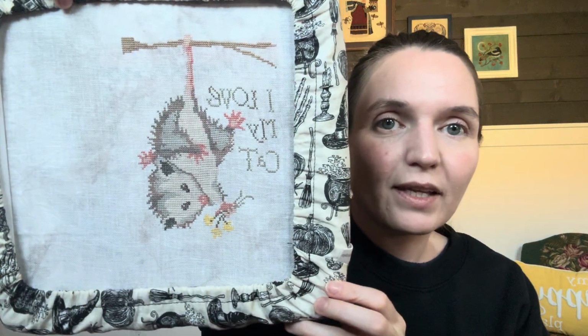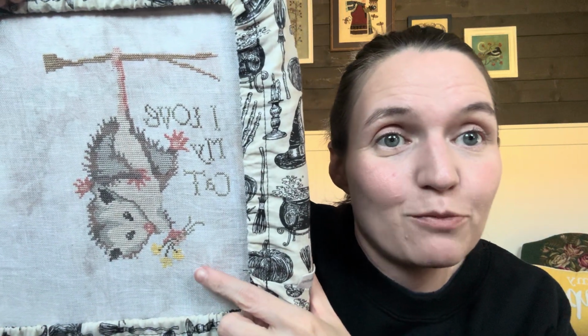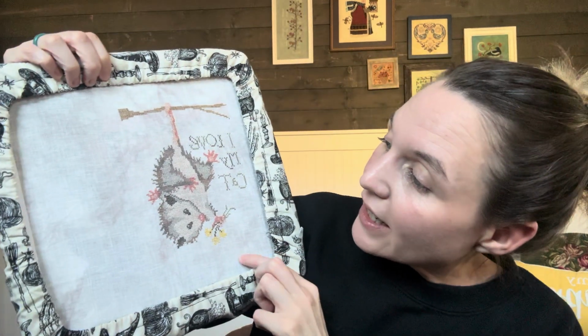So without further ado, this is I Love My Cat. I'll put this behind it so you can see it better. Ta-da! And I love this little possum. He is stinking adorable. I stitched him on a piece of Fortnite Fabrics 36 count linen in the color Pardon Me. I think I may have gotten this one in a Fabric of the Month club. I'm not sure, but it's a beautiful fabric. It's like a cool toned, maybe a gray, but a taupey gray, if that makes sense.